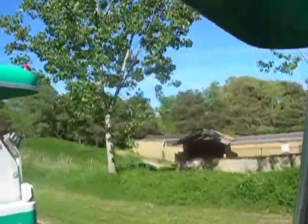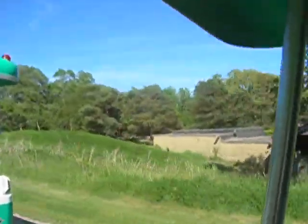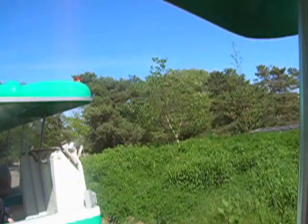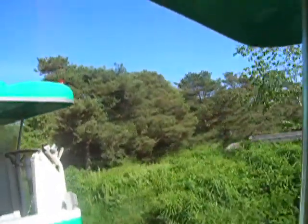On the right-hand side, you might be able to see some of our male horses. If you don't see them, don't be too upset. We're going to see our females shortly. Later on in the tour, you'll get a much closer view of them, and they do look the exact same. You can trust me on that one.